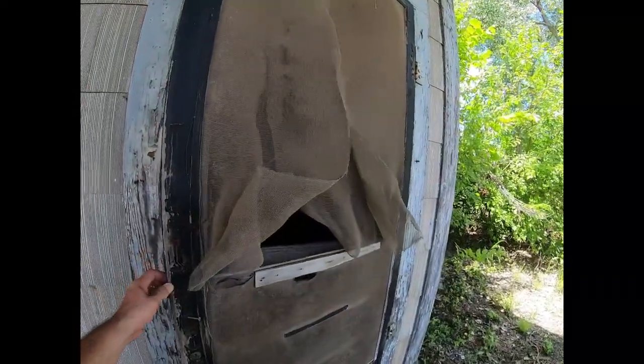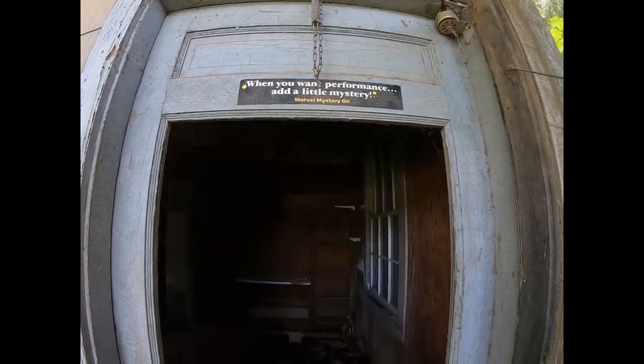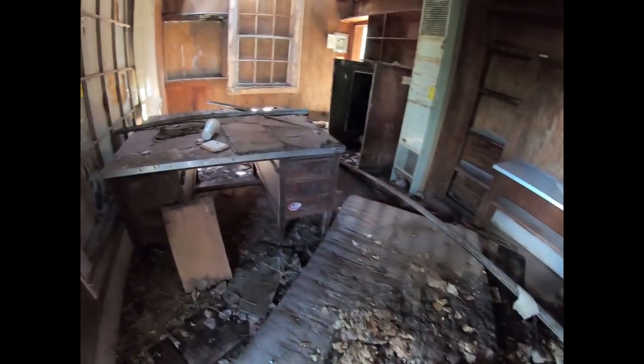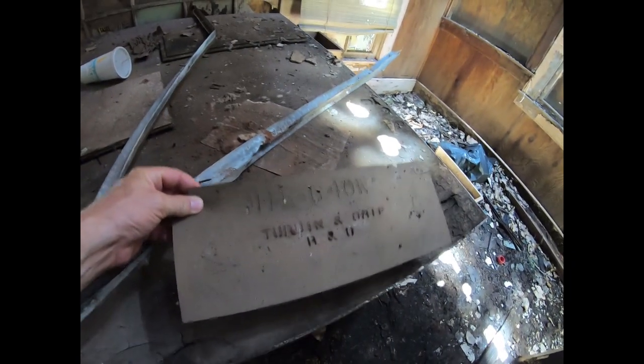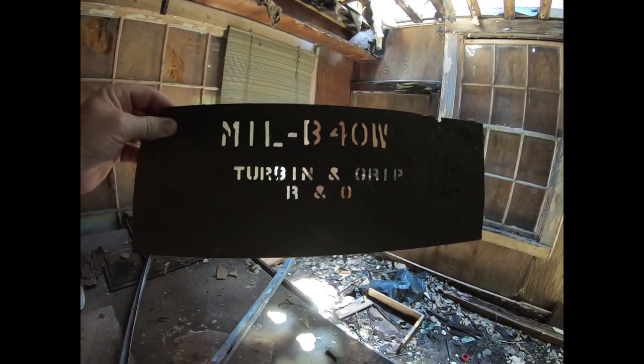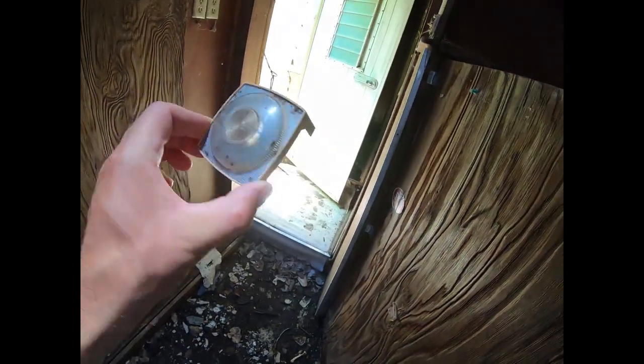Looks like this was sealed up at one point. It's been kicked in, so here we go. I think somebody was probably living in it. Faceplate for a thermostat.